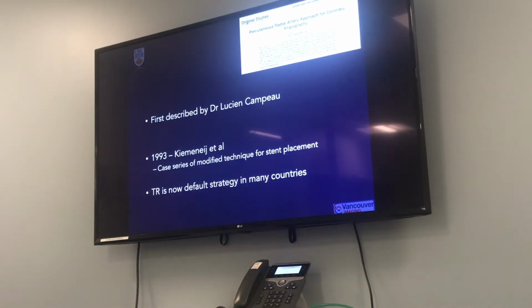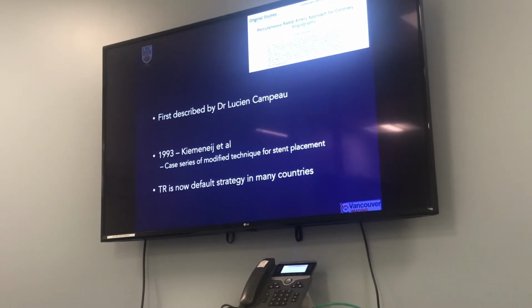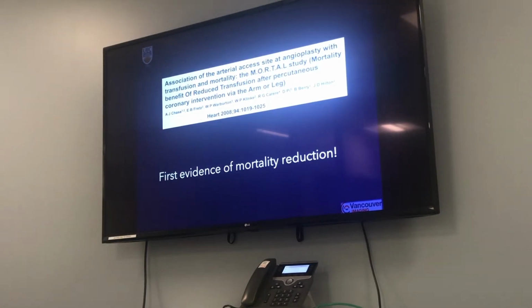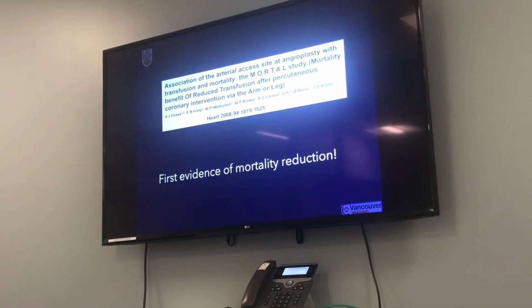It was actually described by a Canadian cardiologist in the late 80s, and this cardiologist described it first for coronary stent implantation, and that's kind of where it got its legs. This is a study that was done in British Columbia by a cardiologist many years ago.